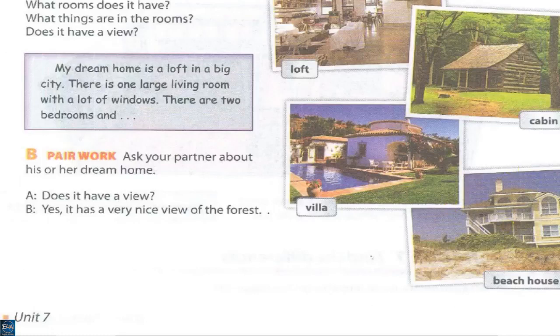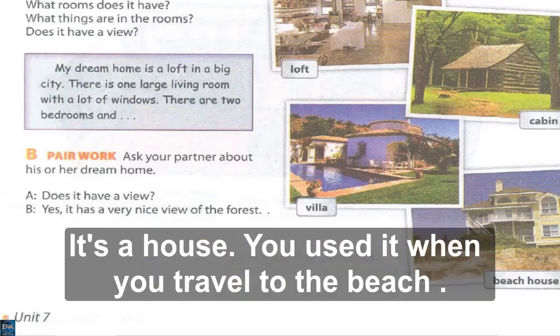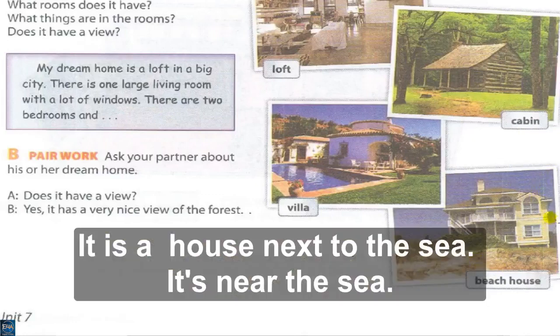B, workbook. Ask your partner, ask your friend about his or her dream home. You can ask more questions. Does it have a view? Yes, it has a very nice view of the forest. So you ask your friend about these questions. Example: my dream home is a cabin. What's a beach house? You use a beach house when you travel to the beach. It's a house next to the sea, near the sea.